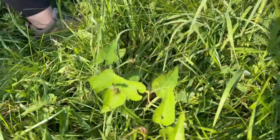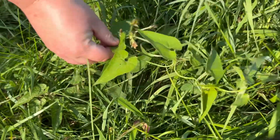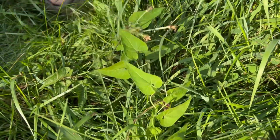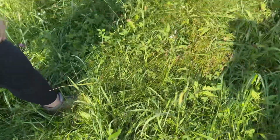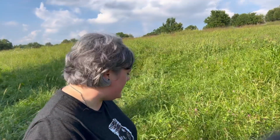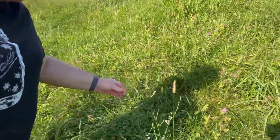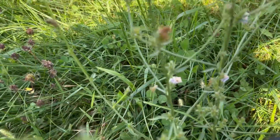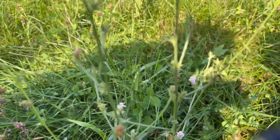Down here is another big issue we've had this year. This is a climbing, sometimes people call it climbing milkweed or honey vine, and it has been absolutely choking out some areas of this farm this year. But then we have some of our friends. So this is chicory. It has beautiful purple blooms. They're all kind of dying out at this point. But the goats and the cows love it.